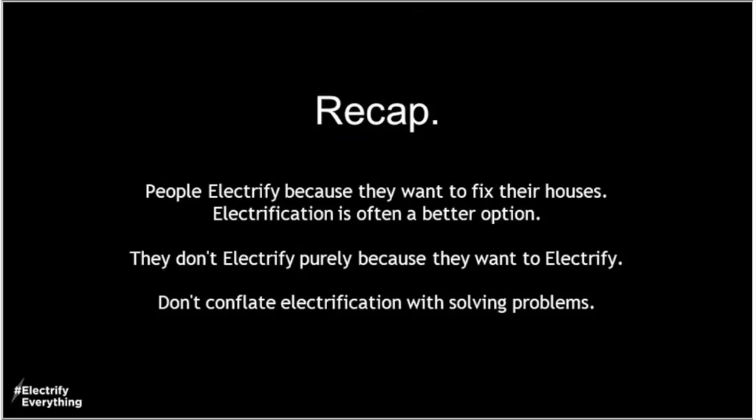Let me recap a couple of things here, pull them together. People electrify because they want to fix their houses. They're solving problems. Electrification is often a better option. Like I said, it's largely superior now. They don't electrify purely because they want to electrify. It's not a big enough driver. You might get a grand or two, but you're not going to get 20. Don't conflate electrification with solving problems. If you push electrification, you will lose them. If you push solving problems with things that happen to be electric, you've got a much higher chance of getting the project out.